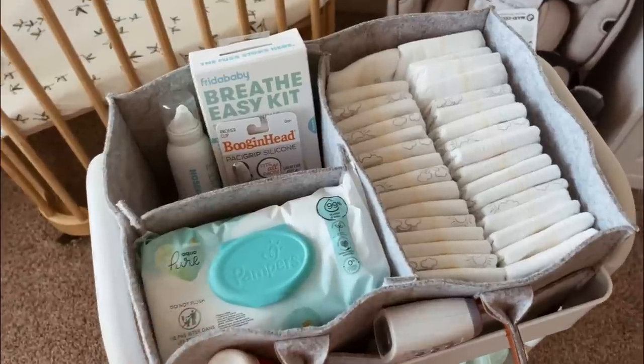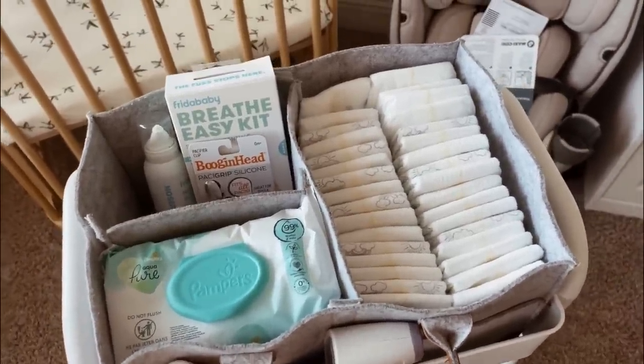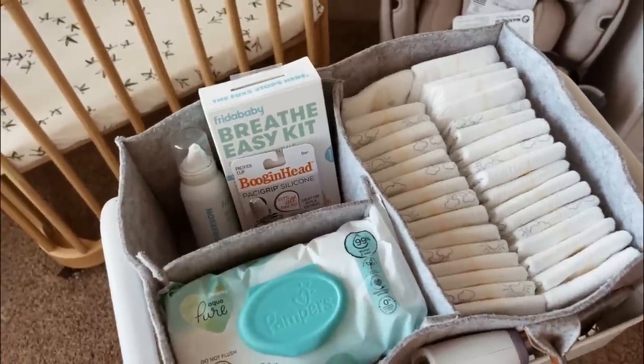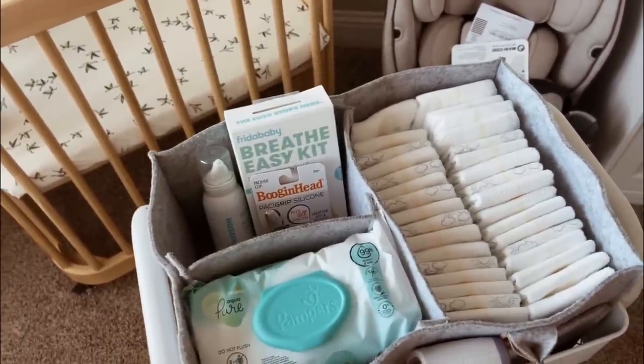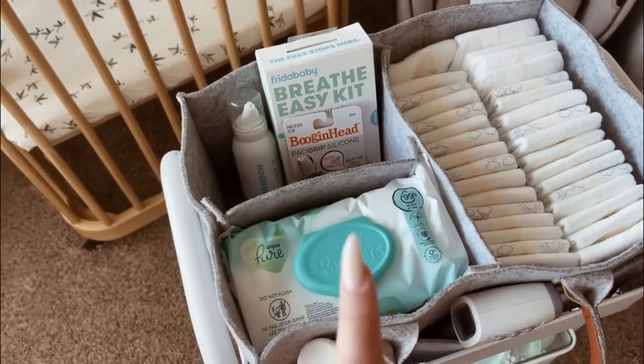I'm going to take this to the living room. I was going to try to do my hospital bag today, but I'm thinking I need to take a break because I'm starting to get woozy. Told y'all the anemia right now is really kicking my ass. It is hitting me so hard. And earlier I was getting contractions, but they stopped.